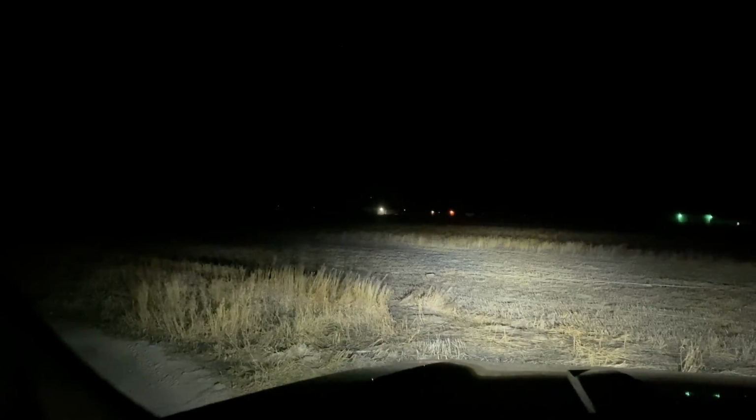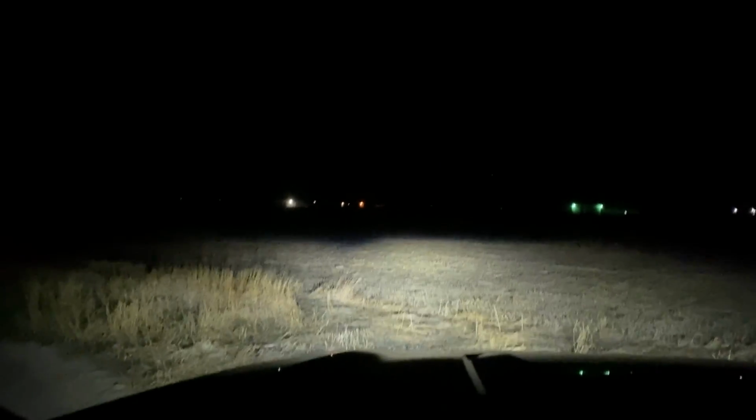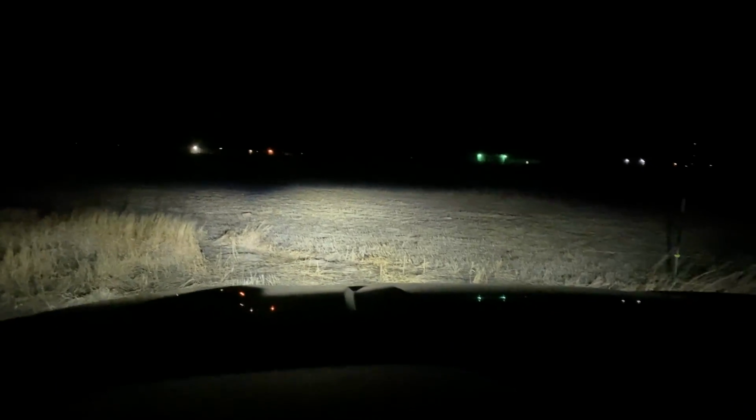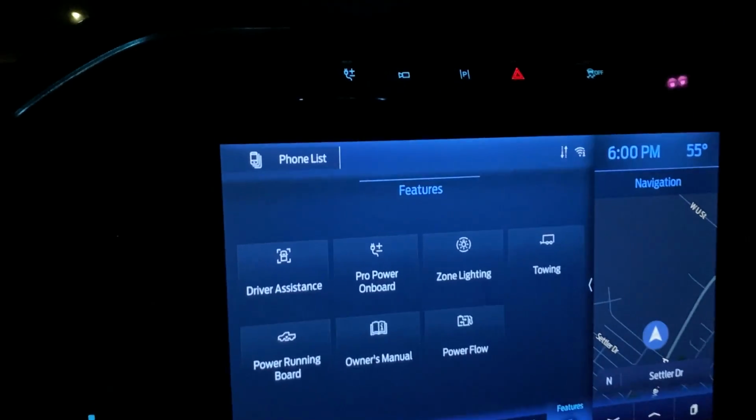Yeah, you can see the expansion. You feel the wind hit this truck. You see that? You can just see the grass moving. So that's that feature of the F-150, the projector lights. Again, the Limited trim has that feature. But let's shift into park. Again, this is the fold-down shifter, which isn't very useful at the moment. But features, let's turn on zone lighting.